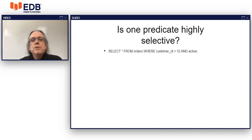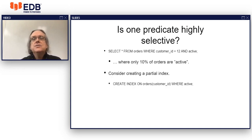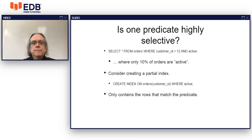Is one predicate highly selective? So, for example, where customer ID equals 12 and active, where only 10% of the orders are active, consider creating a partial index. You can create an index that only includes rows that match a particular Boolean predicate, and the index is much smaller and thus much faster to query. It only contains the rows that match the predicate, which is really nice. And you can really speed up queries if your data matches this particular pattern.